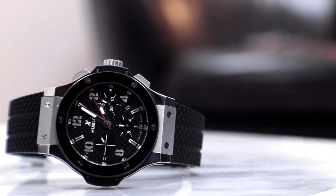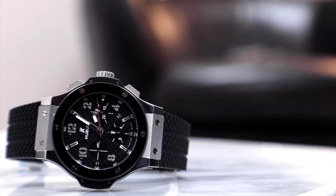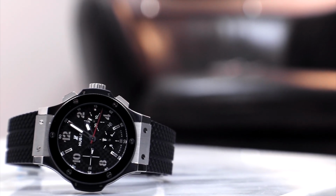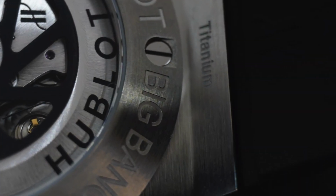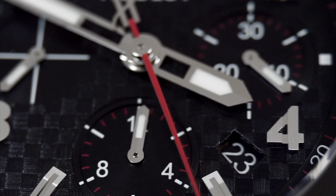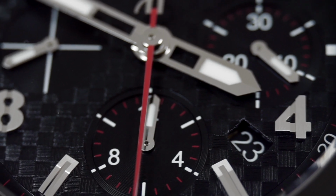25 years later, Hublot shocked the world again with the Big Bang. Unashamedly taking inspiration from the Royal Oak Offshore, but with Hublot and Jean-Claude Biver's flair for the dramatic. At 44mm with a titanium core, steel outer case, ceramic bezel, carbon fiber dial, and a tire tread patterned rubber strap, the Big Bang was a mission statement that Hublot was here to stay.